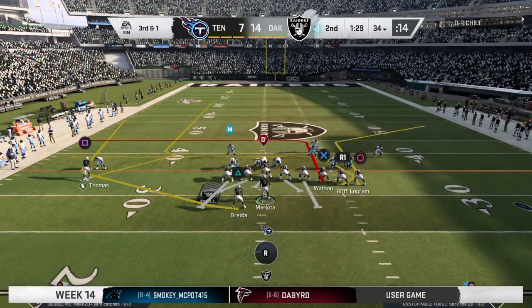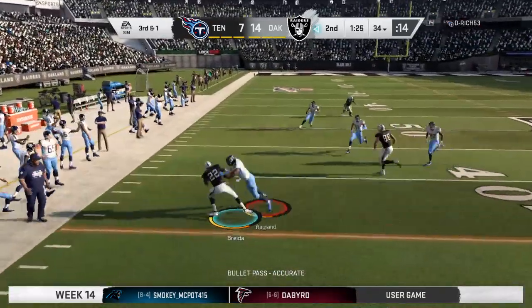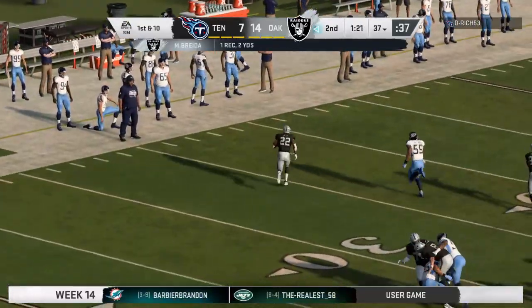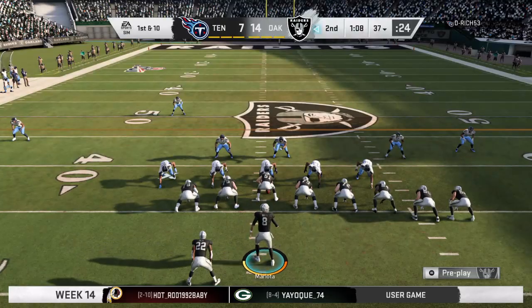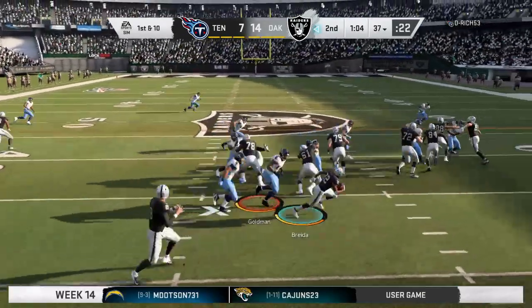On 3rd and 1, here's Mariota. He'll get this into the hands of Breida. And he will be knocked down hard, but he will have the first down. They only get 2 there, but on 3rd and 1, that's all they needed to keep the drive going. Mariota going to bring him up 1st and 10. And he's a perfect 6 for 6 here to start the ball game.